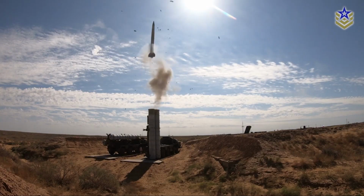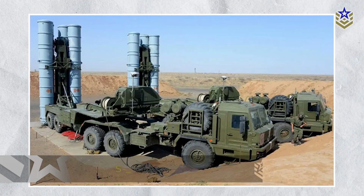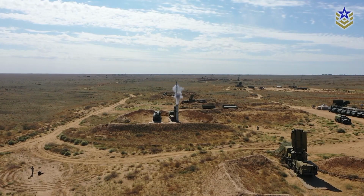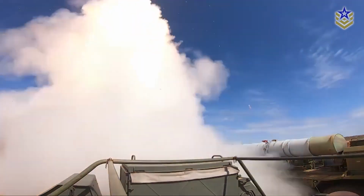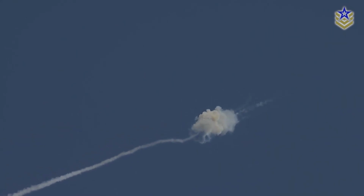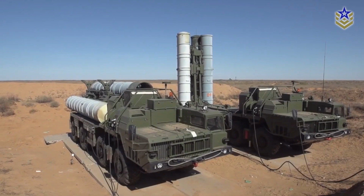The S-400 Triumf is a long-range air defense system developed by Russia's Almaz-Antey as the successor to the S-300 family. First unveiled to the public in 1999 and officially entering service in 2007, the system was designed to offer greater flexibility and broader threat engagement than its predecessor.